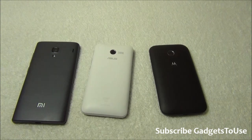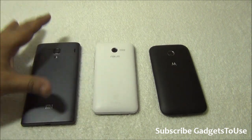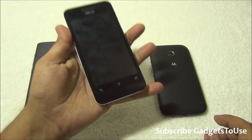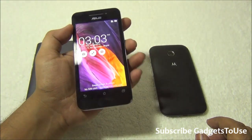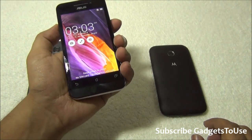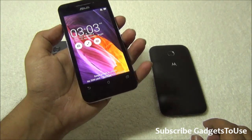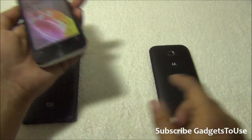Now talking about the weight and form factor, I can say that the most handy phone out of all these three is going to be the Zenfone 4, which is a kind of handy candy bar phone. You can easily hold this phone in one hand, you can use it with one hand without any issues, you can reach every part of the screen without any issues on this phone. So Zenfone 4 is going to be the most handy phone out of all these three. In terms of the weight, I can say that the weight of Zenfone 4 is also fairly light. It is 115 gram, which is lighter than these two.